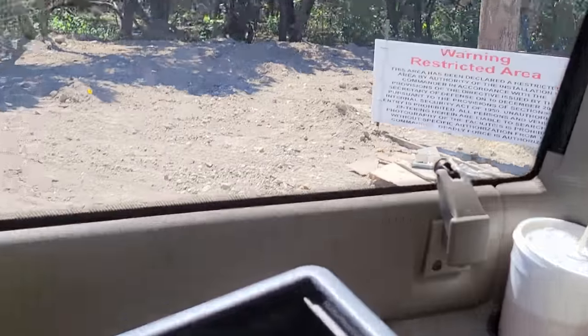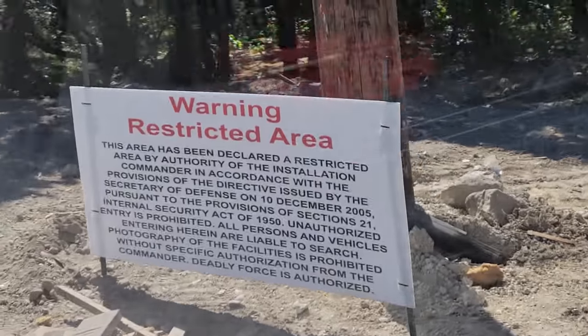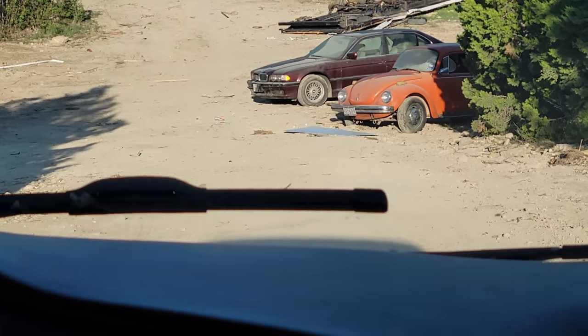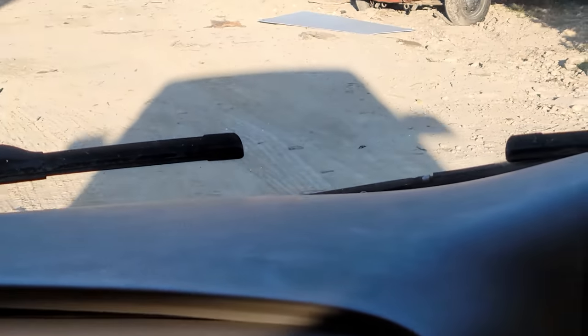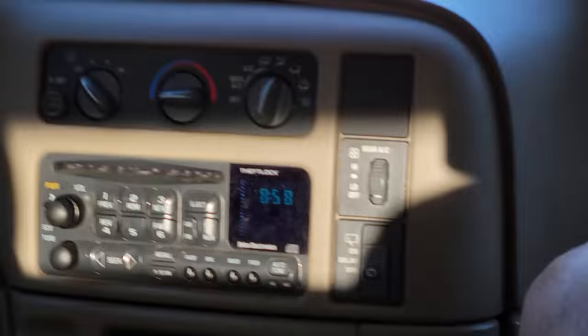Okay, we are going down into this ravine. Warning, restricted area. Perfect. We've got a Beetle in sight. But it's kind of off-road down in here, and the trailer is kind of bumping. Holy! Where are the Sciroccos?